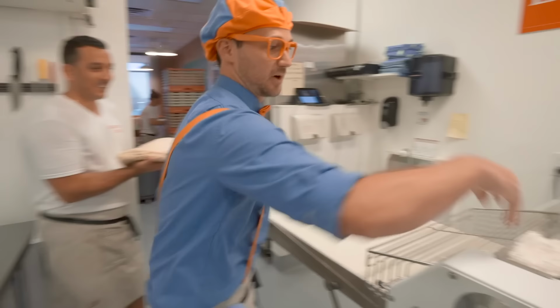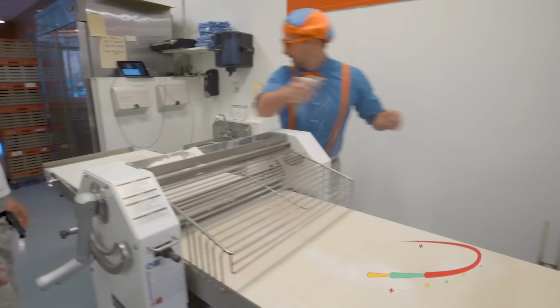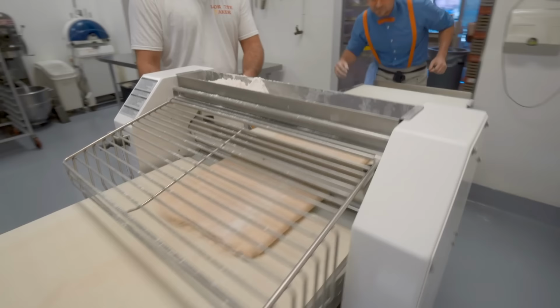Woo! Is that enough? Yes! Okay, push it a bit more to the right. Here. Yeah. Where? The door. Woo! You ready to rock and roll? Yep, ready to rock and roll. Oh, look at it go through that thing. It's flattening out. Really smooth. Look at how big it's getting.